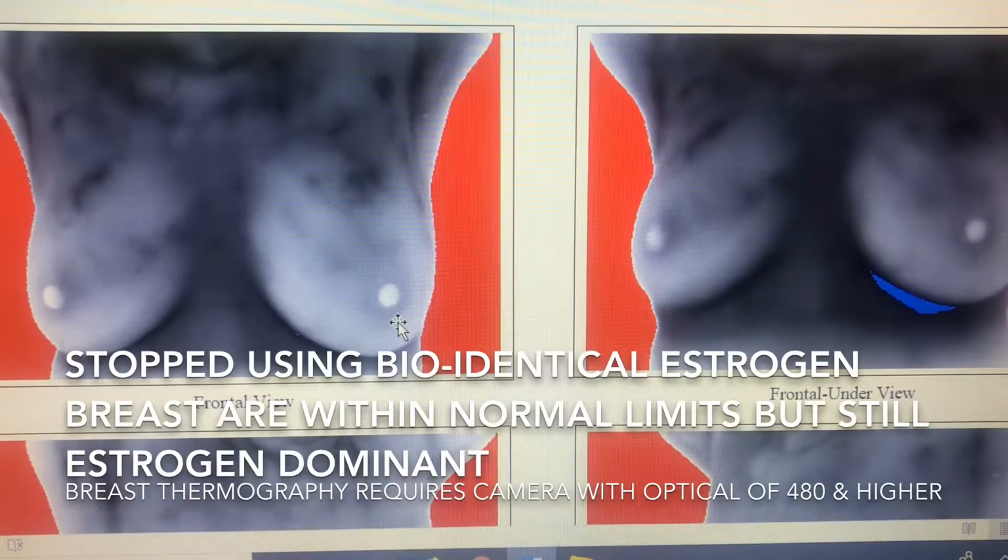Here is the third report that we are looking at. This is in December of 2018. The one previous was April of 2018. So as you can see, we can see changes in the breast. Now, she chose to stop using bioidentical estrogen and is only using progesterone, which I strongly recommend to most women who are estrogen dominant, to use progesterone cream applied directly to the breast.